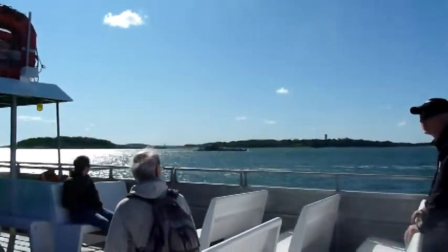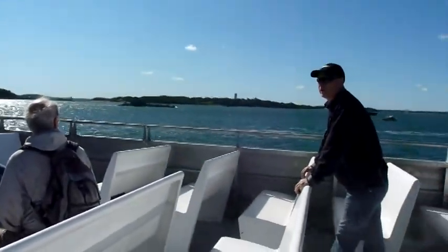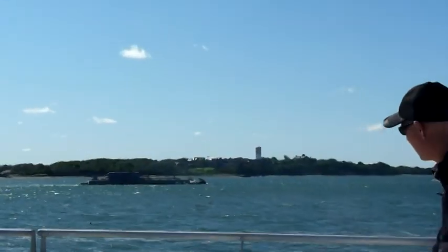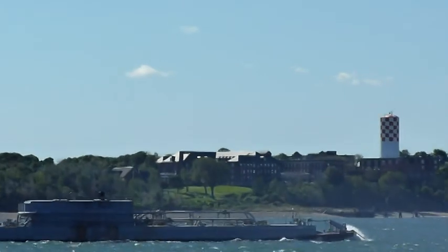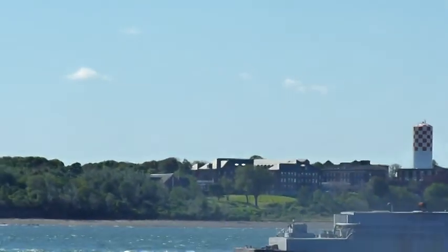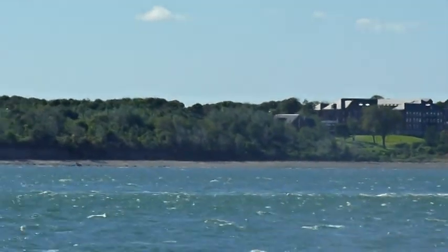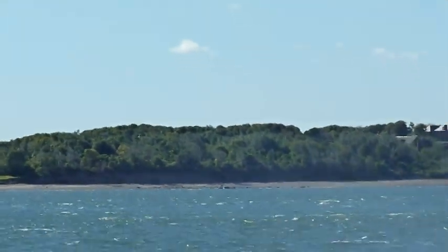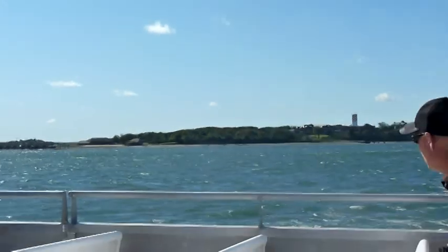And the buildings you see over there, at one time that was a tuberculosis hospital when TB was a health risk in America. And then when they no longer needed it for that purpose, it became what was known then as an insane asylum or mental health hospital. It's the inspiration for the movie Shutter Island.